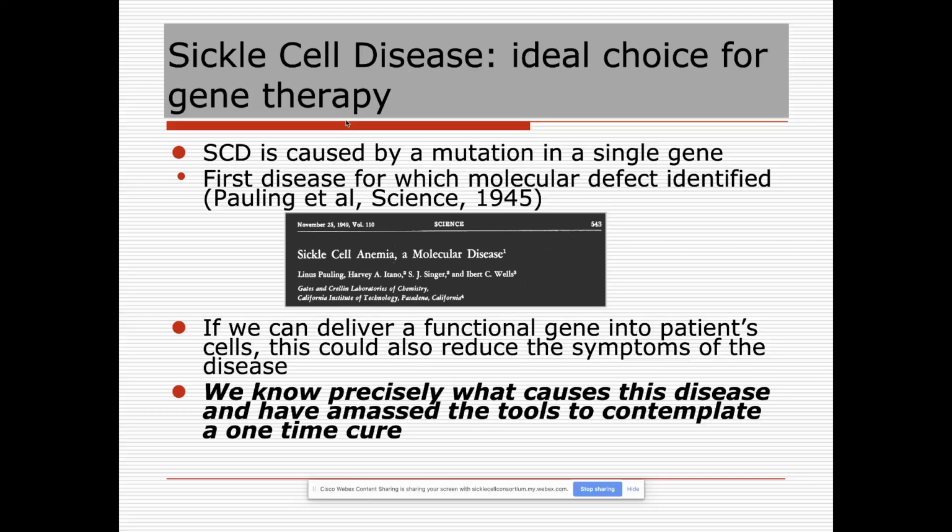Deliver DNA into a new cell to produce new hemoglobin in someone with sickle cell disease as a one-time cure.